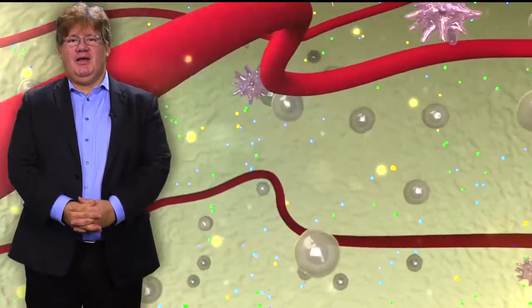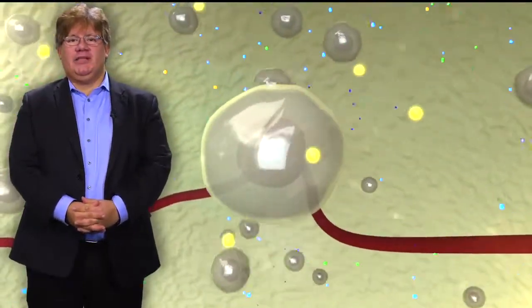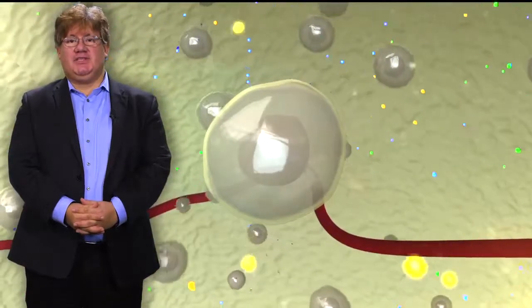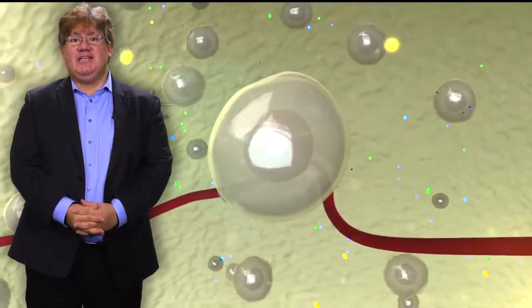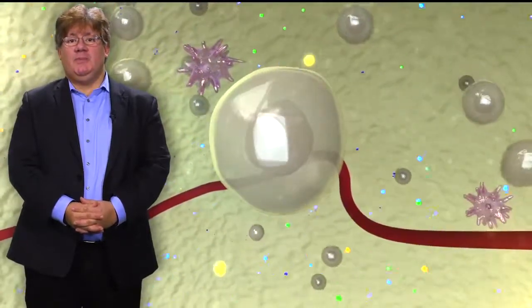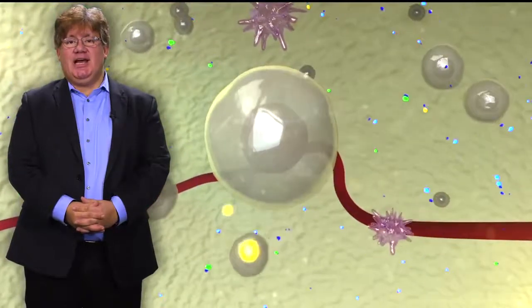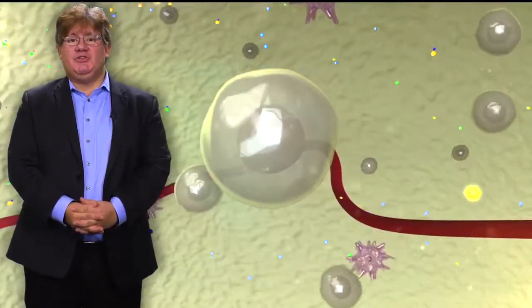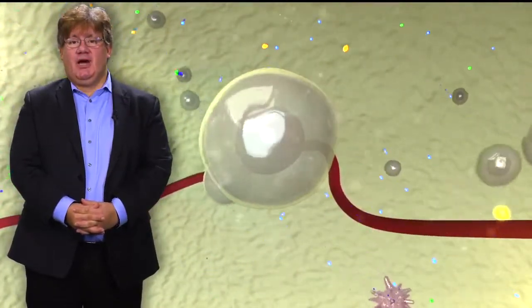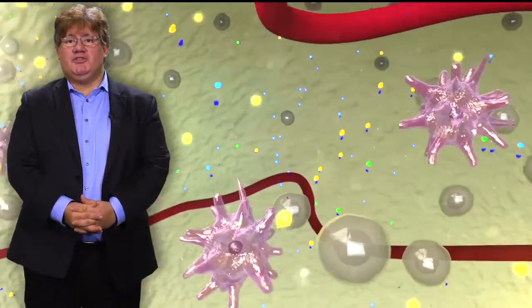For example, the cytokine interleukin-31, or IL-31, regulates the formation of an intact physical skin barrier, whereas the Th2 cytokines IL-4 and IL-13 are known to promote B-cell differentiation, enhance antibody isotype class switching to IgE, and reduce the expression of filaggrin and ceramides, waxy lipid molecules that are a major component of the stratum corneum.